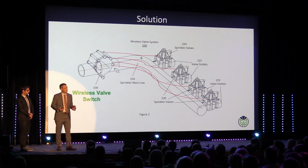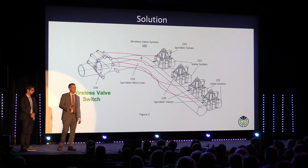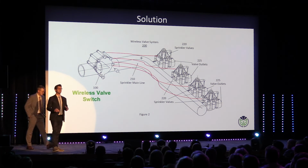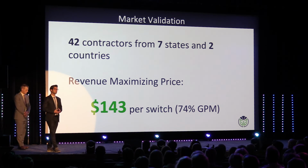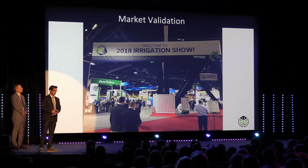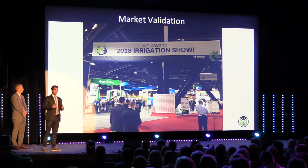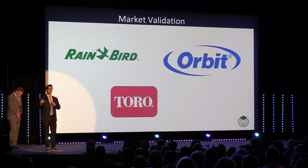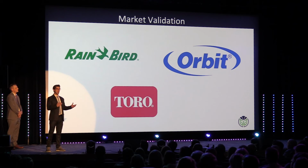And we have validated that our solution is the best on the market and is ready to revolutionize the irrigation industry. And that's exactly what the market has been telling us as well. We've talked to hundreds of landscapers and collected formal willingness to pay data from 42, generating a revenue maximizing price of $143 per switch. And we've also taken our technology to the irrigation trade show in Long Beach, California, where 3 of the largest companies in this sector, these are the Microsofts and Apples of the irrigation industry, approached us wanting to talk about either partnership or acquisition.